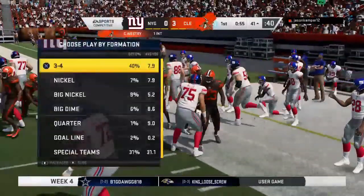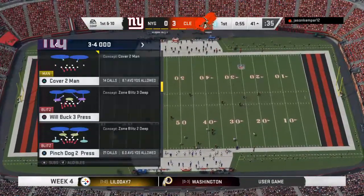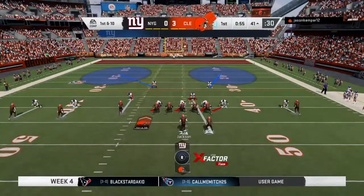Well, they didn't exactly show patience there, did they? Just down a score, they come out firing right away and compound things by throwing an interception. They put their defense in a really tough spot. Watch the twist, watch the twist.